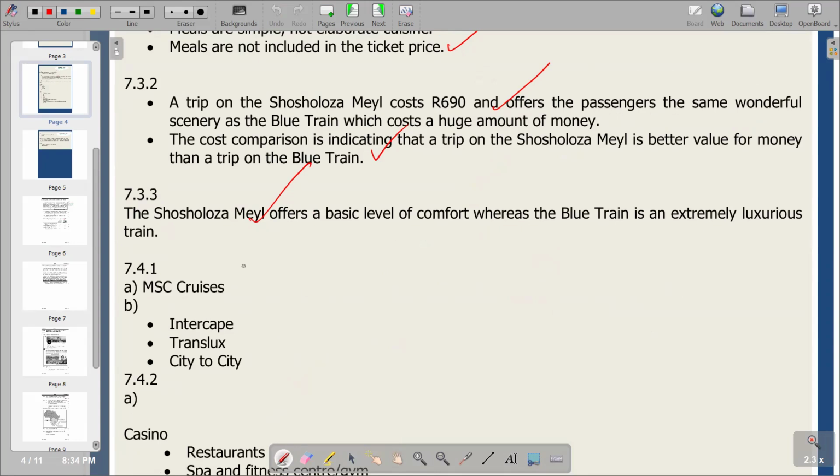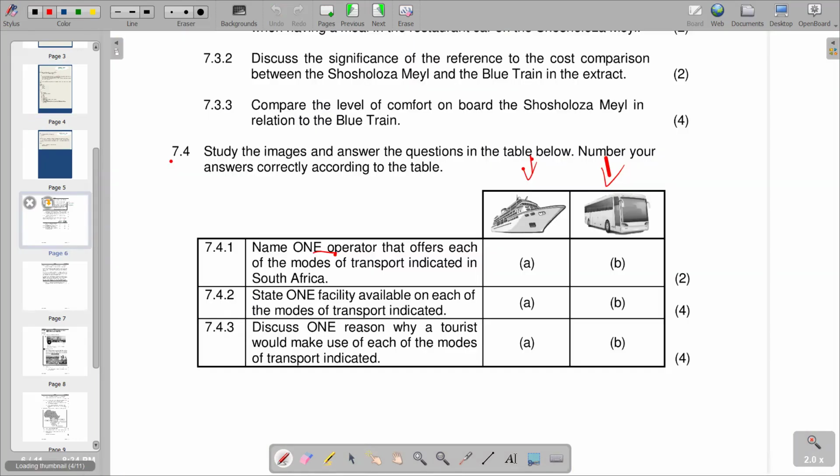So we've got MSC Cruises as an operator that operates the picture shown. You are seeing that this is a cruise. So obviously we are having MSC within the context of South Africa. Then B, we are seeing that it is a bus. Obviously, it has to be a bus company. So we can give an example of Transnet.